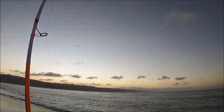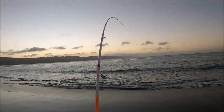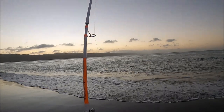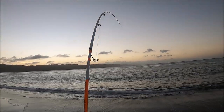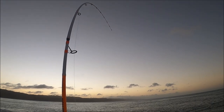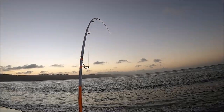So yeah, I'm using this setup again today because I'm using this to try and catch my live baits. But it's that sandbar that keeps getting caught on though. And because this is light line, I'm just gonna go slowly. Very slowly.